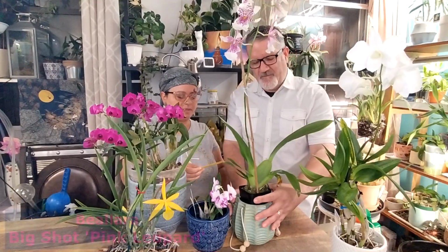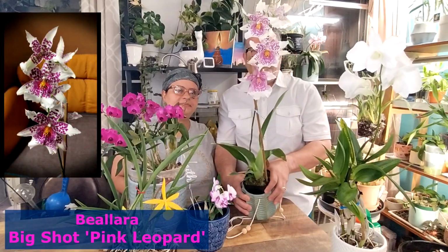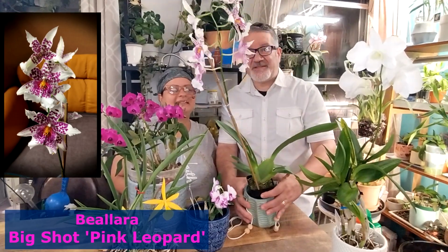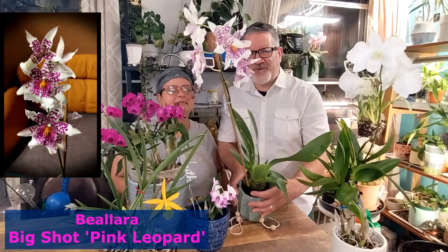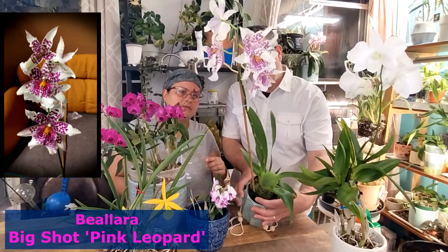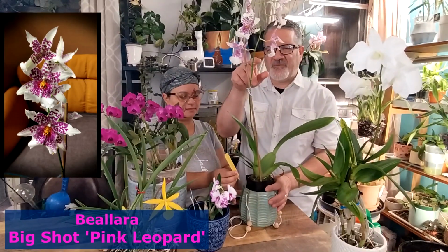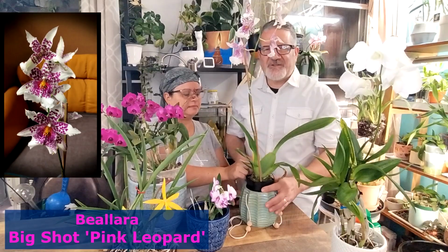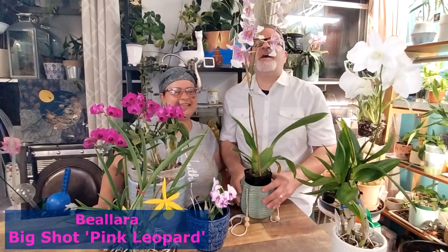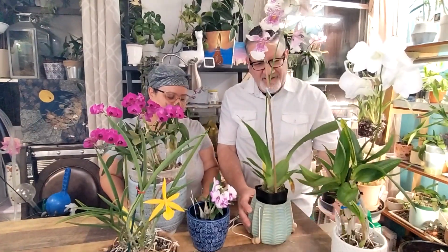So this is the Velaro Big Shot Pink Leopard. This one has 6 flowers. It's still going. It had 7, but for some reason I knocked one of them off. I don't know how I did that. One of them is bending, just this one. That's okay. When we noticed it got knocked off, I have no idea, but I think it was me. I knocked it off. Yeah, I did it.